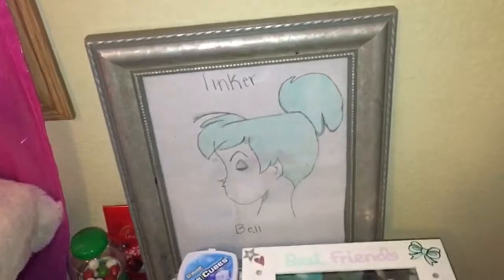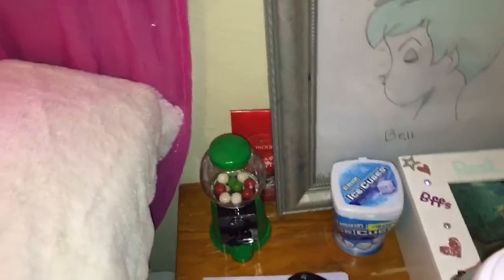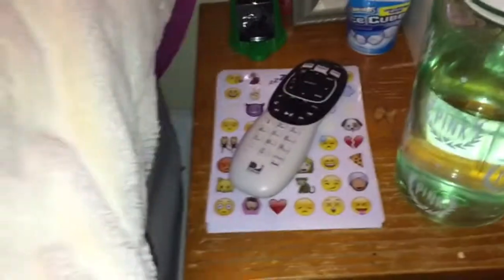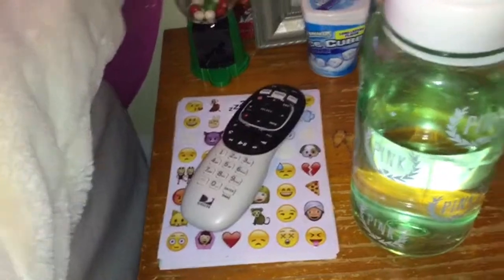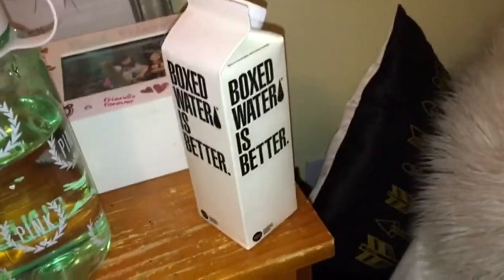I have my Tinkerbell drawing that I really like, but I actually drew that. I am proud of myself. And then I have some chocolates and stuff. It's just kind of old candy. Not really candy, but some stuff. I don't know how you would describe it. And then I have some emoji stickers with my remote sitting on that. And then my favorite water bottle. And then kind of just a box water bottle thing. I guess bottle.